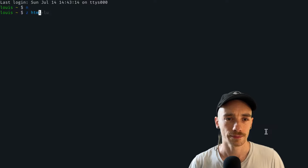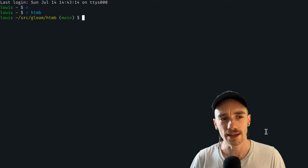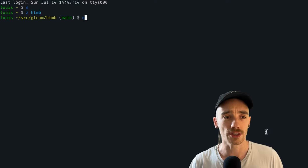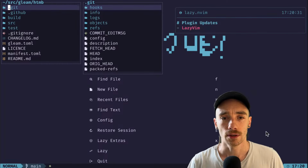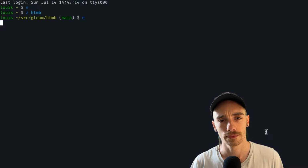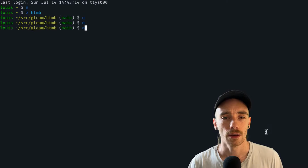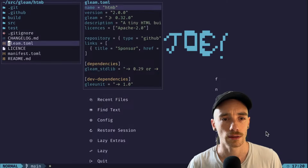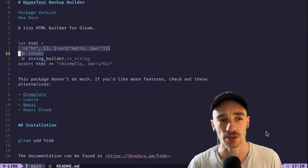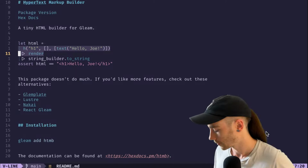So there's a library I've got called HDMB, which is a little HTML builder. Let's restart that because it doesn't like that. Whoops. It is a little HTML builder. Super simple stuff. I think it'd be cool to have something extremely similar for XML.